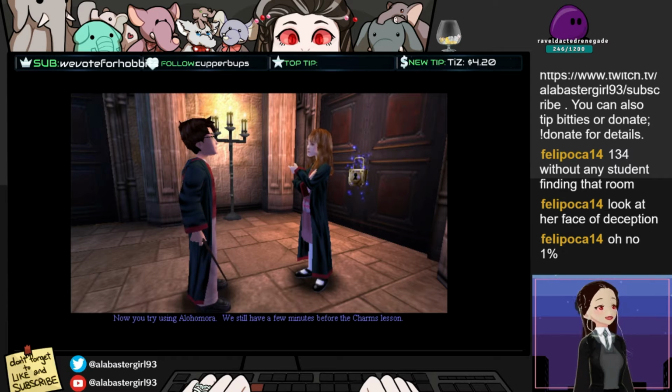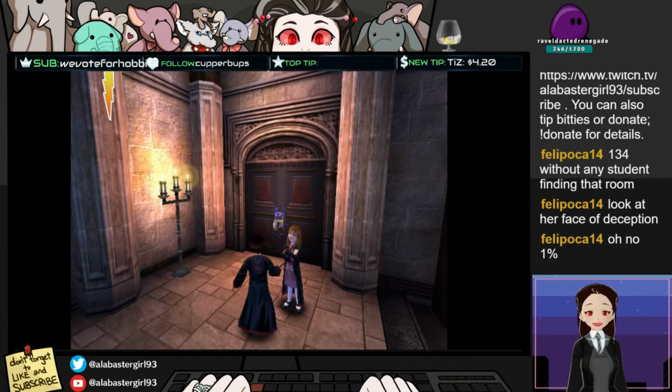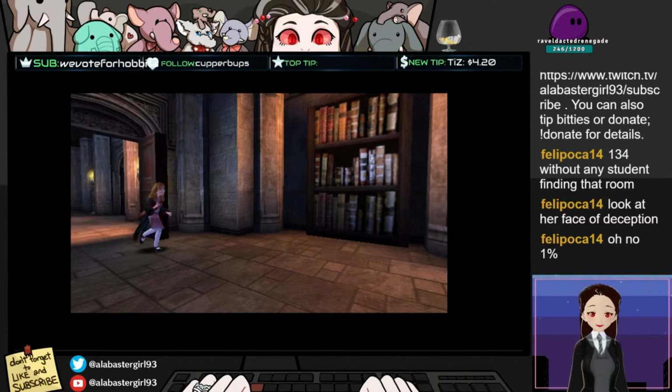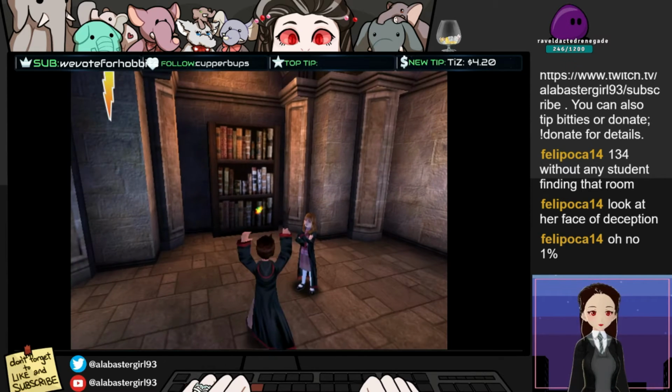We still have a few minutes before the charms lesson. That door in front of you is magically locked. Cast Alohomora to open it. I never have to draw that out again. You've got it! Now, can you find the 2 secrets in this room? Yep.